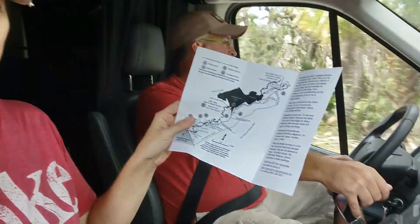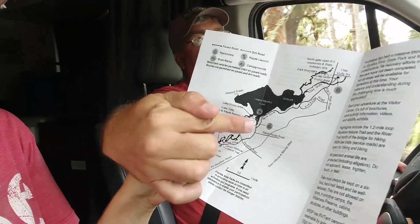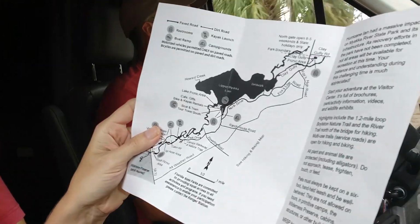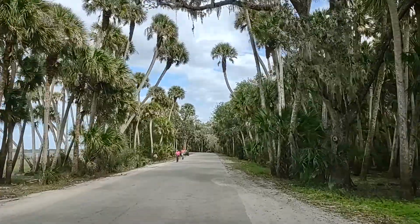So we were just at Upper Myakka Lake, hanging out for a while, and now we are going to drive up around the lake on North Drive. I don't know if you can see on the map here. If you can see the map, we're going to go around the lake, up North Drive, and maybe hike up in this area here.